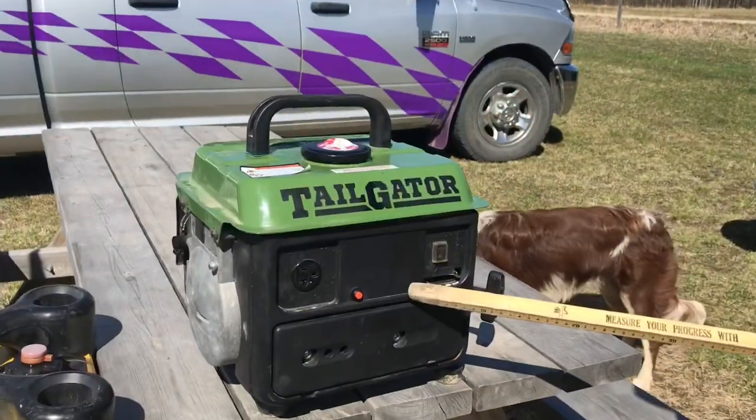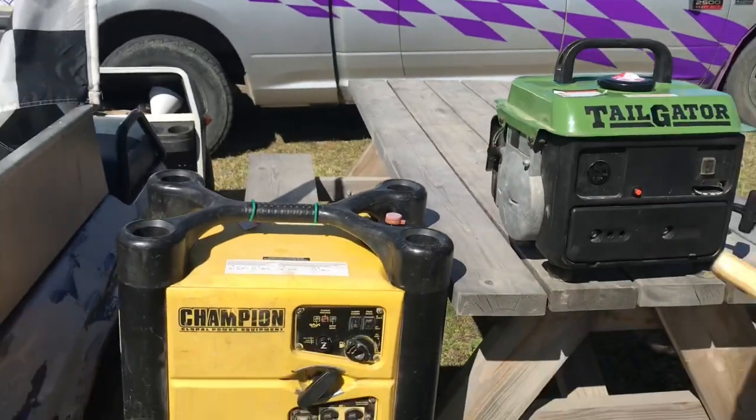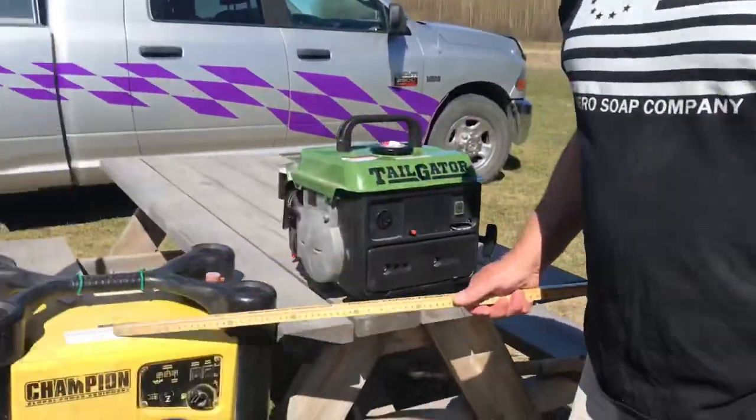It's like 95 bucks, right? Less, around $100. This one here is my baby. No, that's my baby over there. That's my baby right there, sorry. This is my generator, my really good generator.